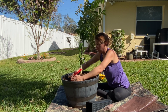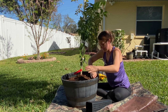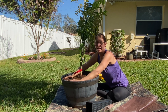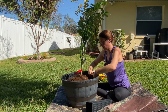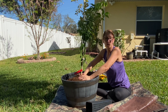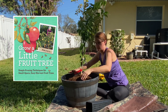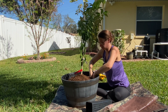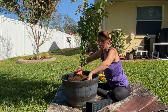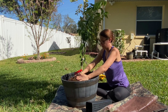Maybe you don't necessarily need your fruit tree to be compact and being careful around the distance and stuff like that. Well, I do. I do not have a large space. And so because of that, I have to keep my fruit trees very, very short. And so I use a book called The Grow a Little Fruit Tree. And this is a book that was designed and tested for growing fruit trees in small spaces. And they talk about pruning your fruit trees back significantly for height.